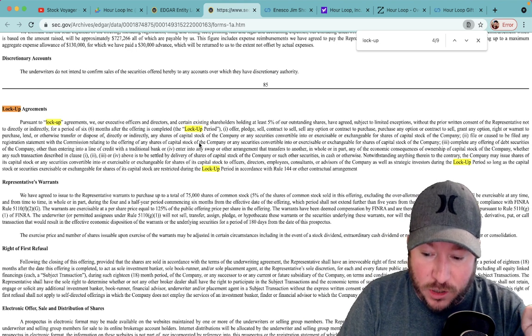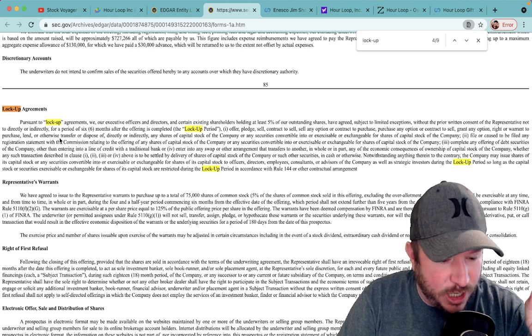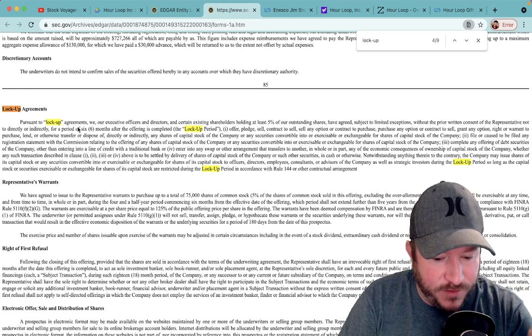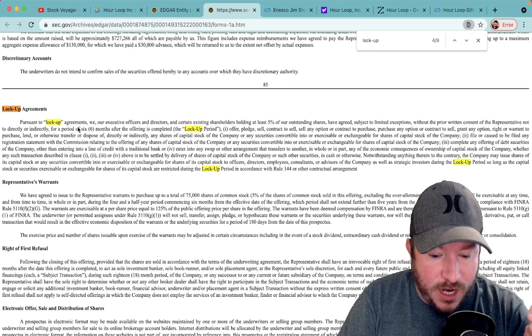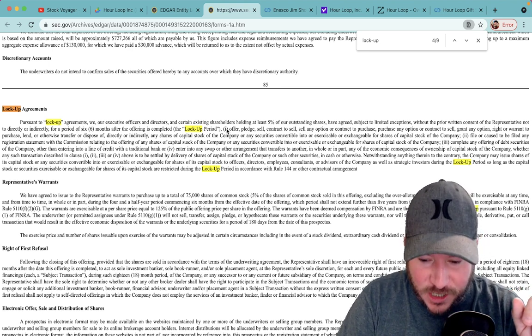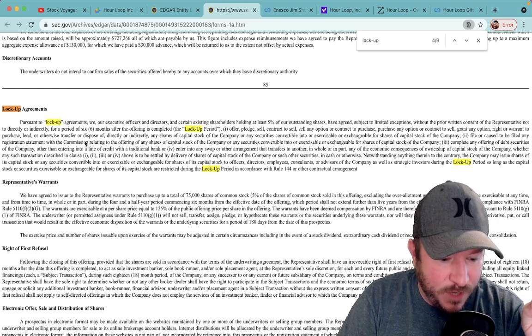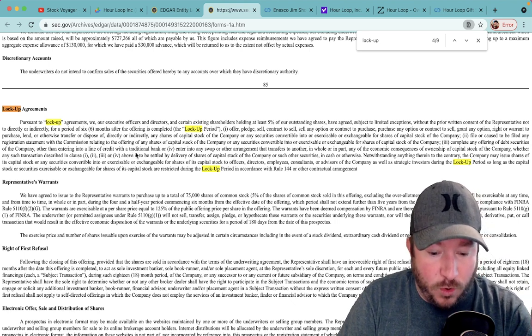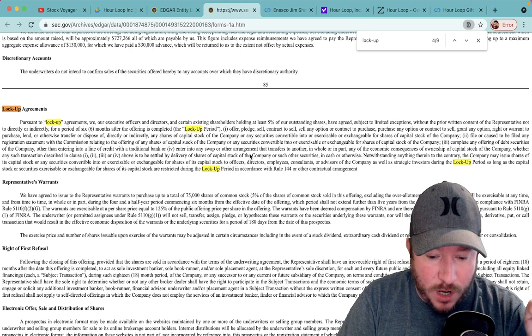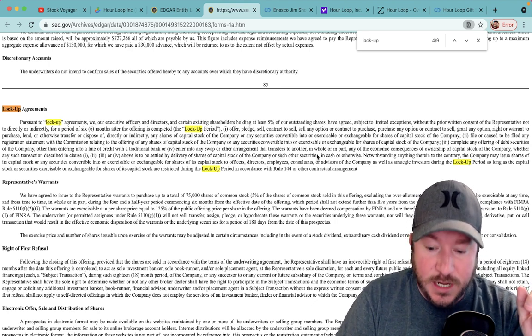the company, file or cause to be filed any registration statement with the commission related to the offering of any shares of capital stock of the company or any securities convertible into, exercisable, or exchangeable for shares of capital stock of the company, complete any offering of debt securities of the company other than entering into a line of credit with a traditional bank, or enter any swap or other agreement that transfers to another, in whole or in part, any of the economic consequences of ownership of capital stock.